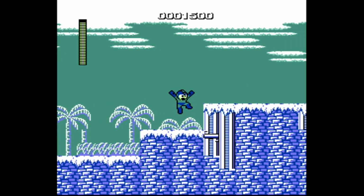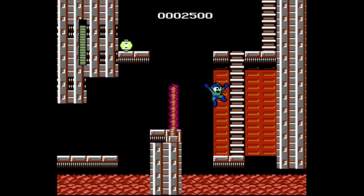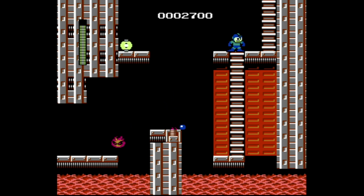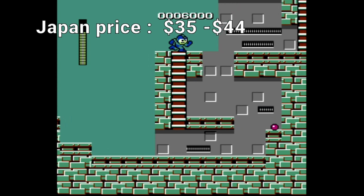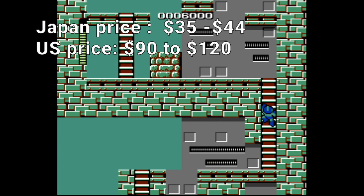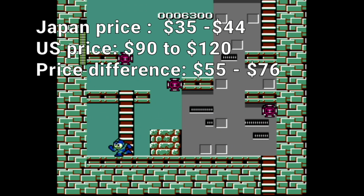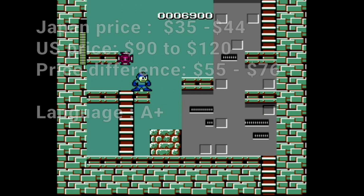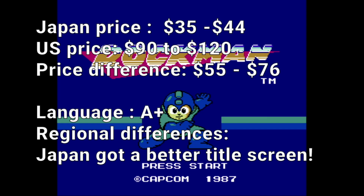I purchased a set of all 6 8-bit Rockman games for the Famicom for less than just 1 cart of the later American versions of the game. The Japanese cart-only price of Rockman 1 is roughly $35 to $44. The American cart-only price of Mega Man is $90 to $120. That's a price difference of $55 to $76. I give it a language-friendly rating of A+, all English text. And the regional differences? Japan got a better title screen.